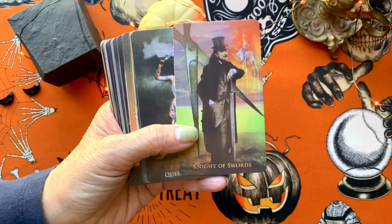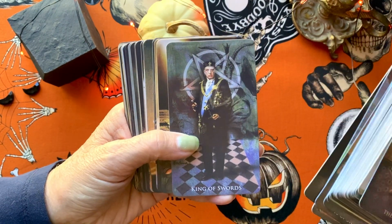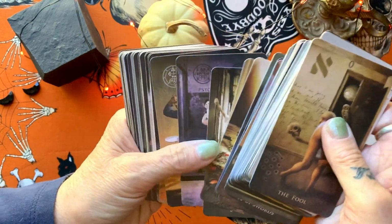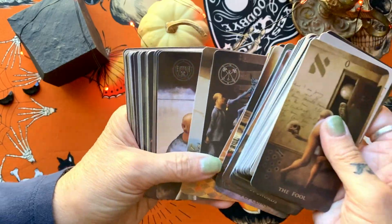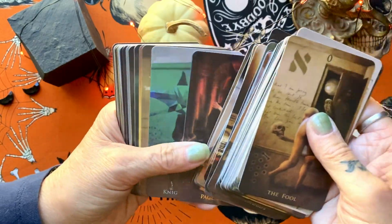But you see, there's the genius, right? Are they mad or are they geniuses? Are they both? There's Crowley. So again, I think this deck is beautiful, but I don't like to use it after dark.